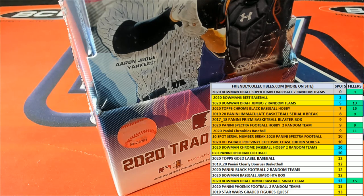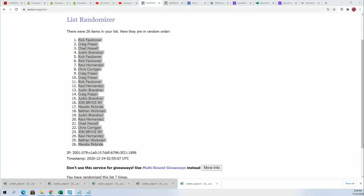You can find a checklist right here, and all about the product right there. But when you scroll down, you can check out the checklist for Bowman's Best Baseball. All right, so we got our owner name random finished. Moving right along.